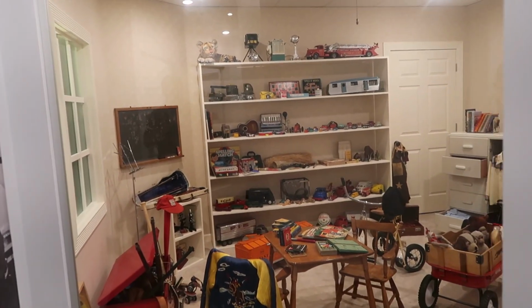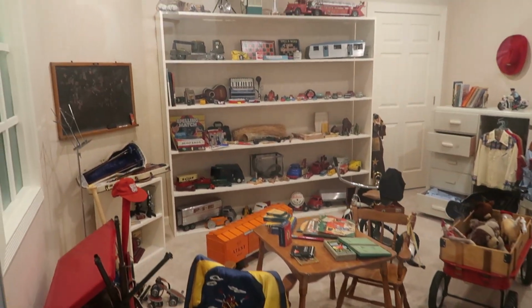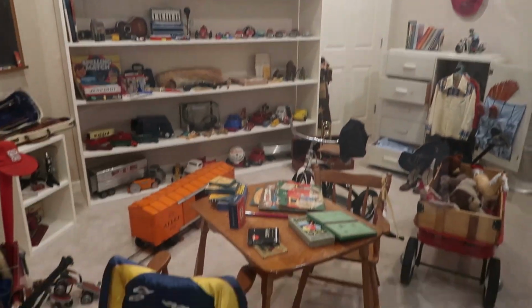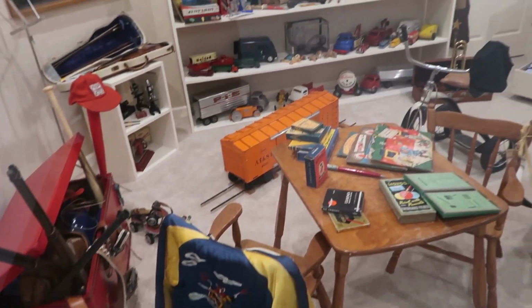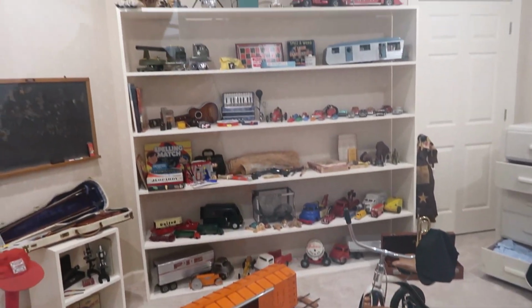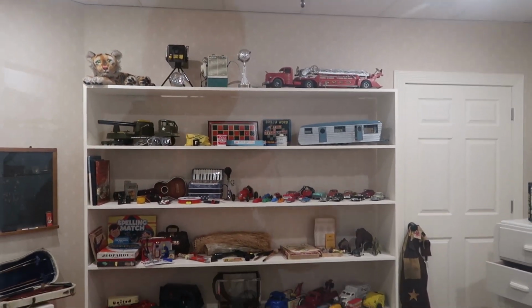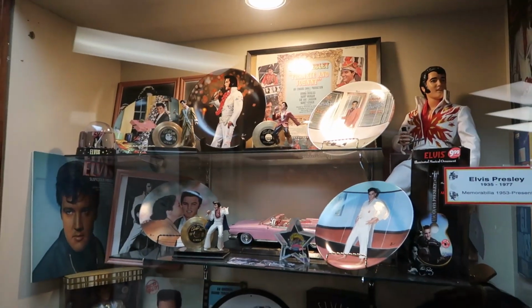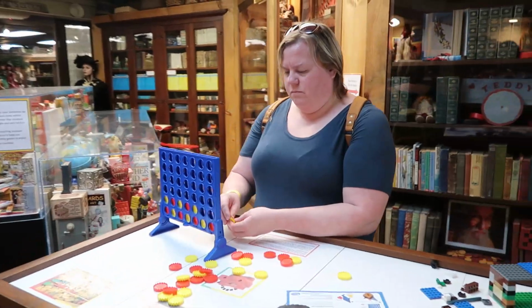These toy rooms are different setups. This is more of a boys' room, it looks like. So more toys that a boy would have back, I don't know, 50s-ish. Fire truck and electronic games, or toys that work on electronics. Oh, there's a bunch of Elvis stuff. It's the king, baby.